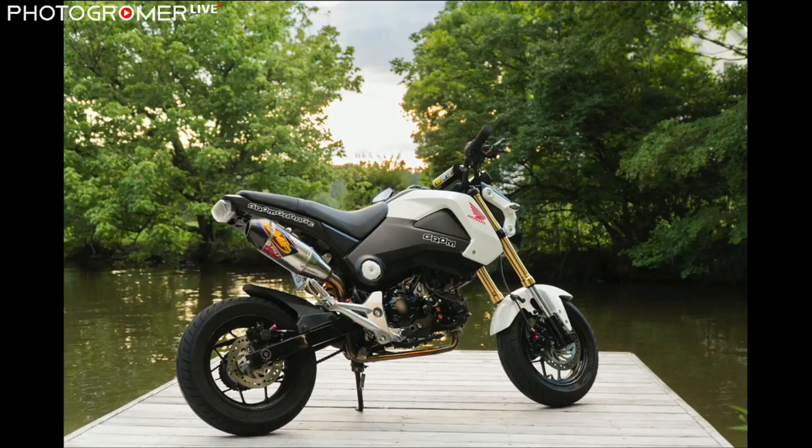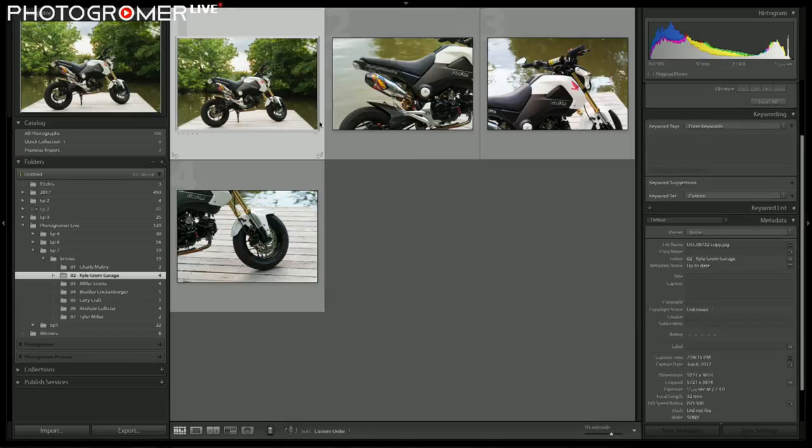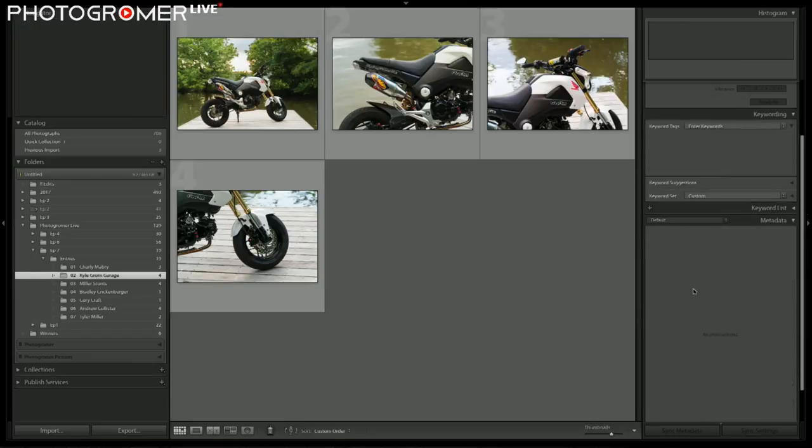Is there any edit on that? Yeah, I'm sure he edited. Because the forks, Kyle, if you're in here, I'm sure you did some editing on this, right? The forks look golder than normal. You might have done a little vibrance action.